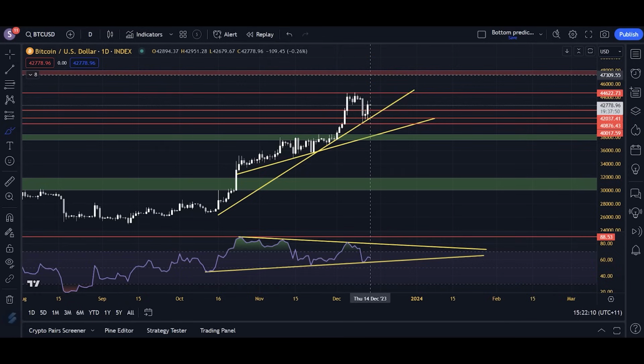I do also believe it is more likely than not that Bitcoin goes to 38.5k, or at least around that region, maybe 39k, before we go upwards further and break new highs. I think that's the more likely scenario, more backed scenario based on TA. But I'm not going to sit here and deny the possibility that we could go upwards here.